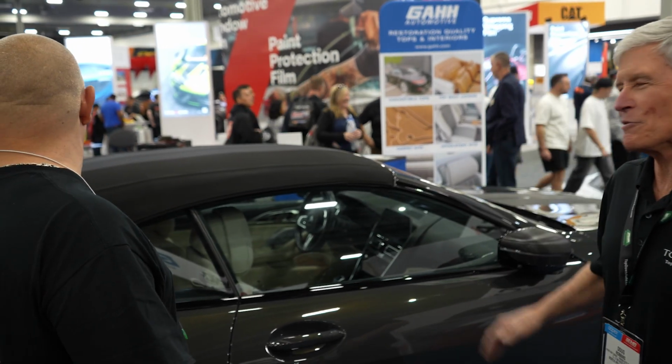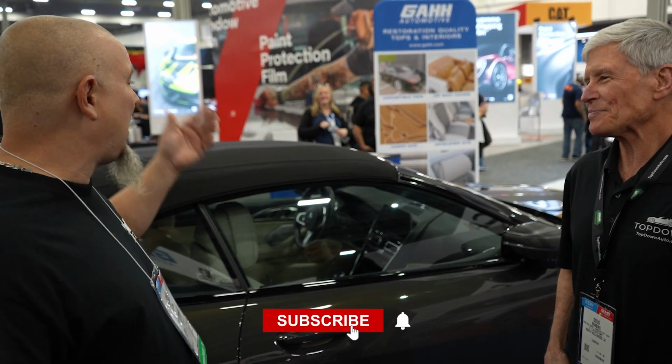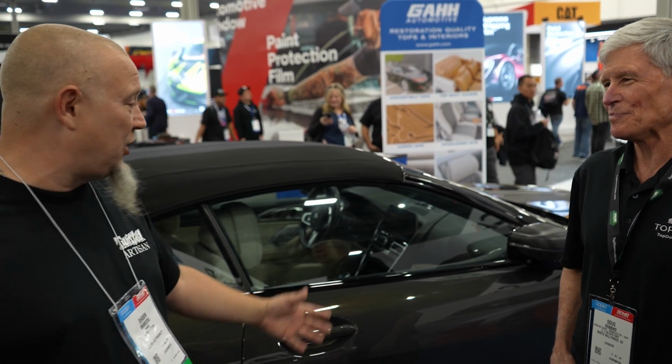Wow, that is very nice. This is a surprise. Excellent, very nice job. I really like the racing stripes on there. It makes it flow all the way through to the hood. That's a nice touch, especially on a show car like this.